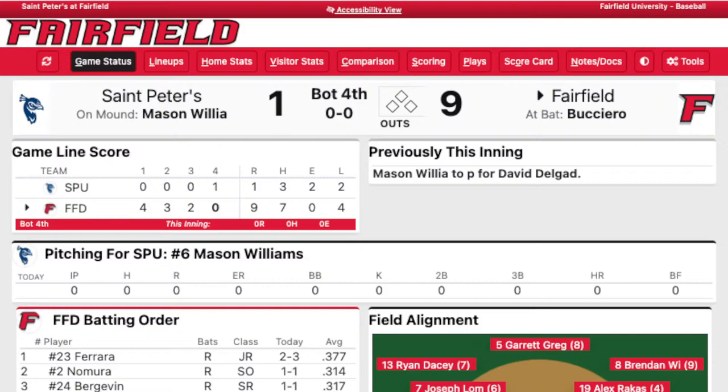For right fielder, number 17. Welcome back, folks, here to Alumni Diamond at Cookfield. I'm Colin Lynch alongside Kyle Scannell. And for St. Peter's, we have a new pitcher, number 6, Mason Williams. Kyle, can you tell me something about Mason Williams?